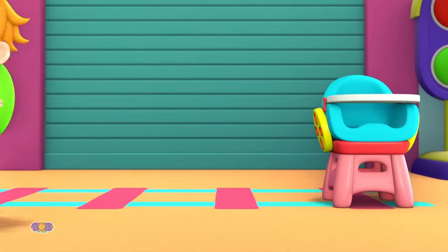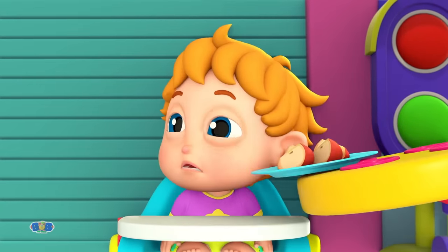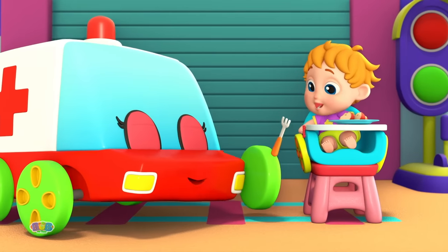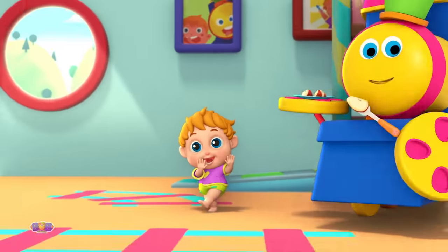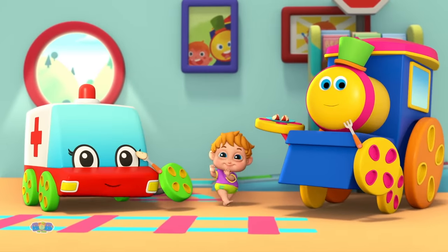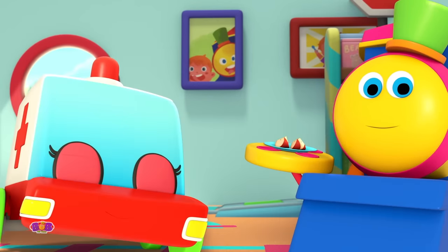How you bite your food. Yum, yum, yum. Bite your food so very good. Yum, yum, yum. With a bite, bite here and a bite, bite there. Here a bite, there a bite, everywhere a bite, bite. This is how you bite your food. Yum, yum, yum.